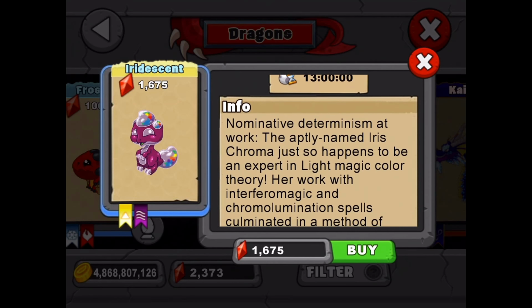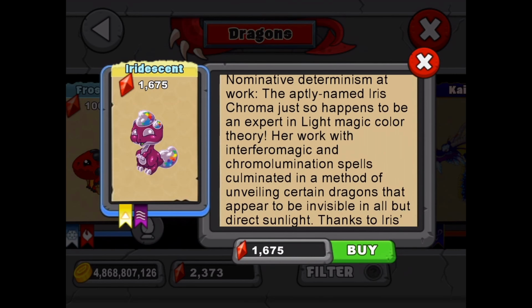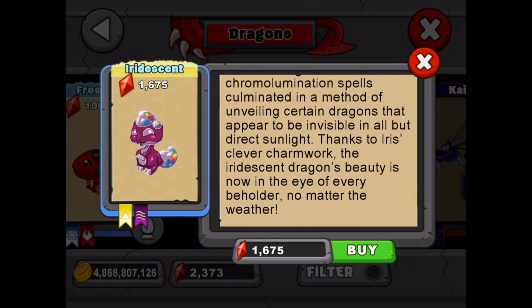And the info on the dragon is nominative determinism at work. There's a couple of words that are a little tough to get out. The aptly named Iris Chroma just so happens to be an expert in light magic color theory. Her work with interferomagic, another big word, and chromolumination spells culminated in a method of unveiling certain dragons that appear to be invisible in all but direct sunlight. Thanks to Iris's clever charm work, the Iridescent Dragon's beauty is now in the eye of every beholder, no matter the weather.